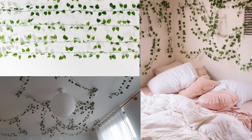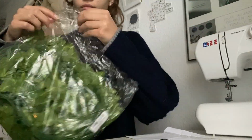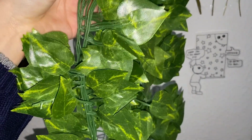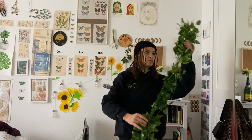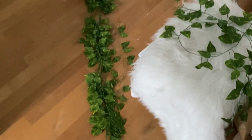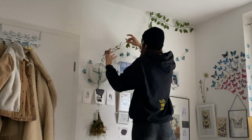I'm probably a little late to this trend, but I ordered these fake plants and it took forever for them to arrive. It was so annoying, but I was so happy to finally have them. I was actually expecting them to be like ivy leaves and not those regular leaves, but I'm okay with it because in the end I feel like those leaves fit better in my room and the aesthetic of everything. So I'm glad that they don't look the way I expected them to look.